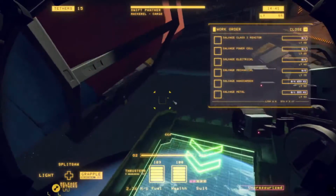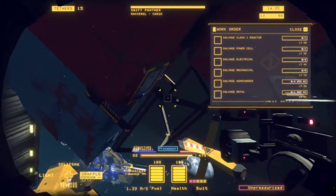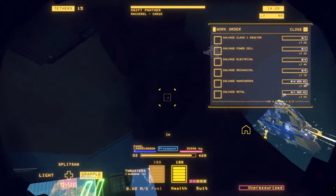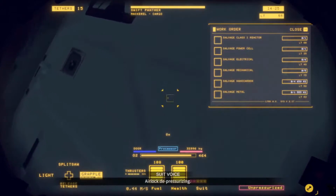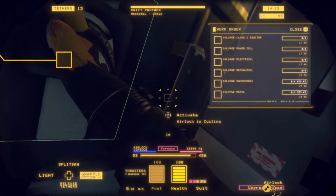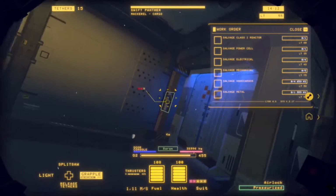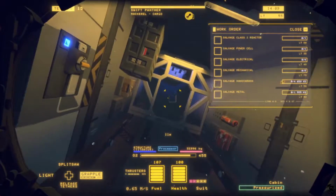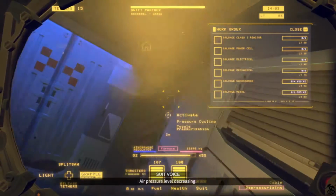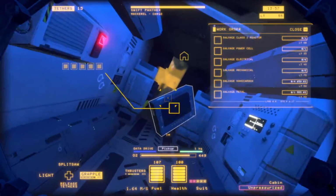And of course I'm on the wrong side. There it is. Airlock pressure levels dropping. Airlock pressure levels increasing. And let's see, where is the atmospheric regulator? Air pressure level decreasing. Oh, there's a data type.